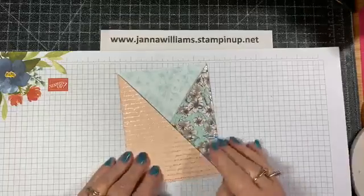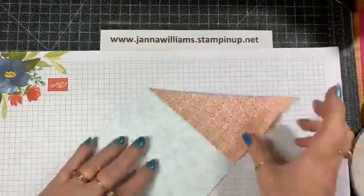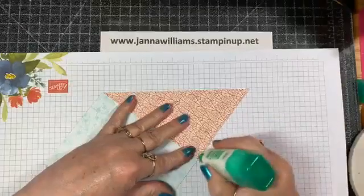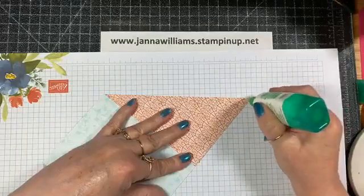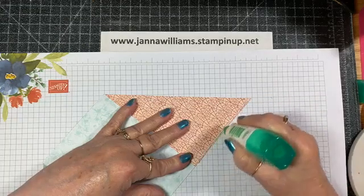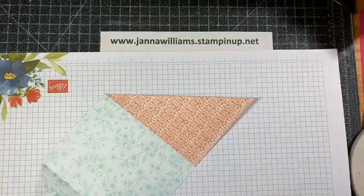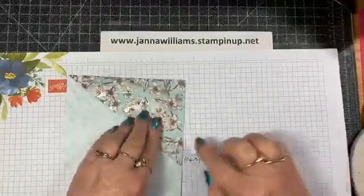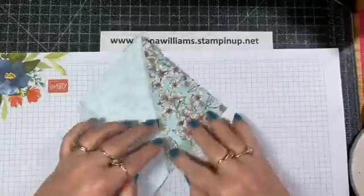Okay, so next you need to glue the bottom of the inside flap, and I'm going to have this be the inside flap. And I'm going to use liquid glue for this because I want it to hold pretty good. The tear and tape would work, it's just I don't really want it as wide as the tear and tape, if that makes sense. I want it stuck, but I don't want it creating an issue with the width. So I'm just going to do that. There we go. Oh, that paper is so pretty. It's got that foil embossing on it.